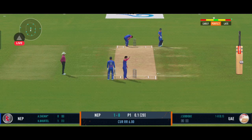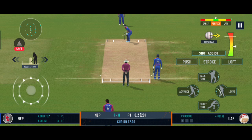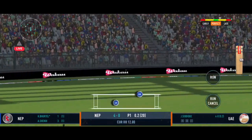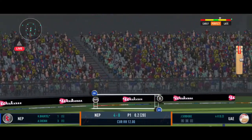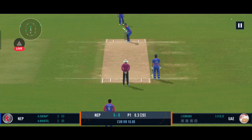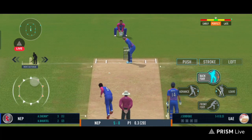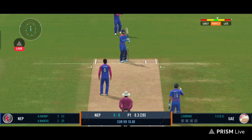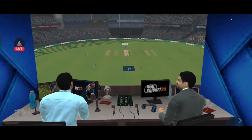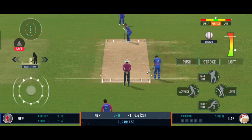That's an excellent throw. Very well played. Just working on the field where the gaps are. Turned away for a single. Wow, that was a really wide throw. That's a beautiful delivery. The bowler really unlucky to not get an edge on that one. Batsman losing his concentration there.